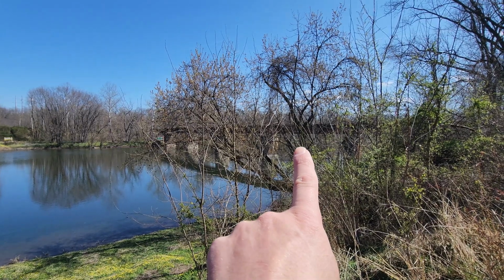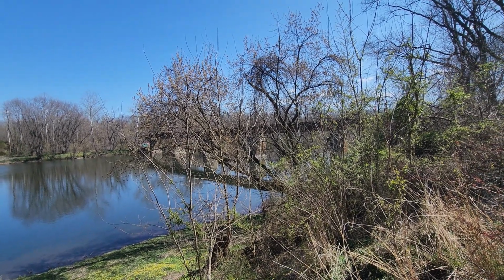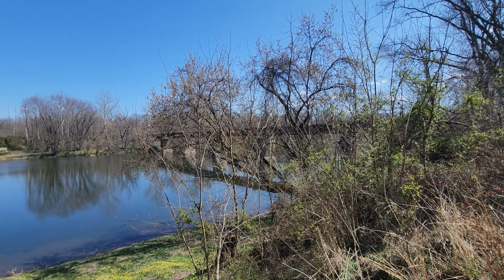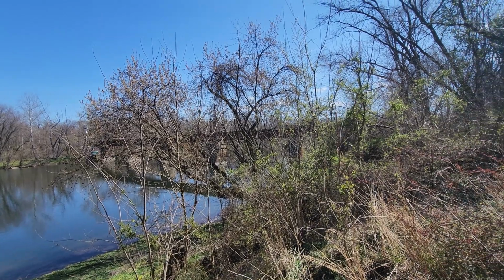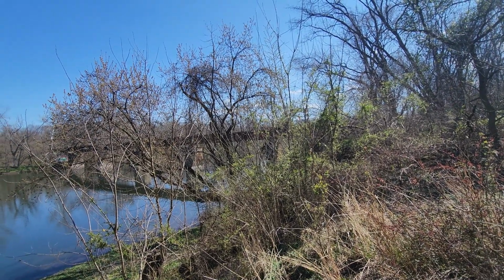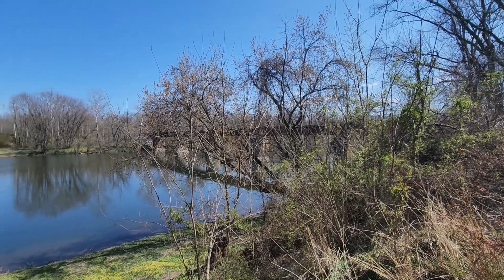Look at that. There's the bridge I'm looking for. So now this really has my curiosity. Can that bridge be accessed easily and safely and everything else?